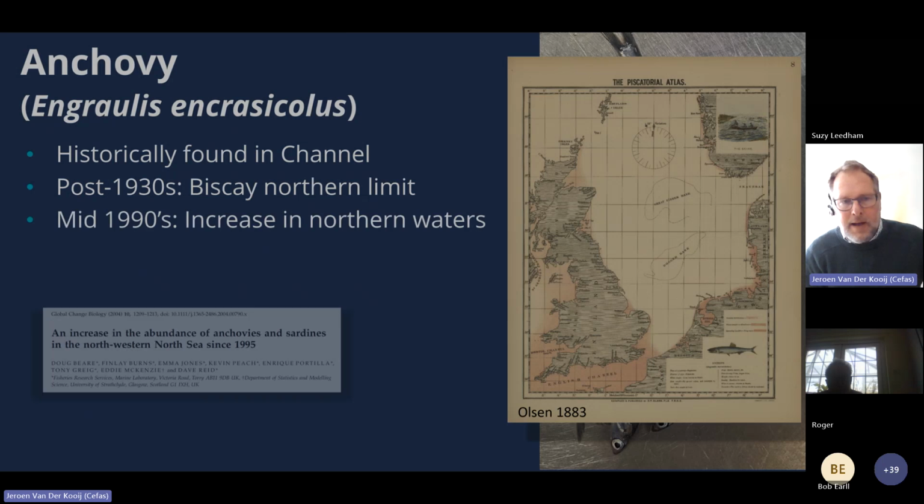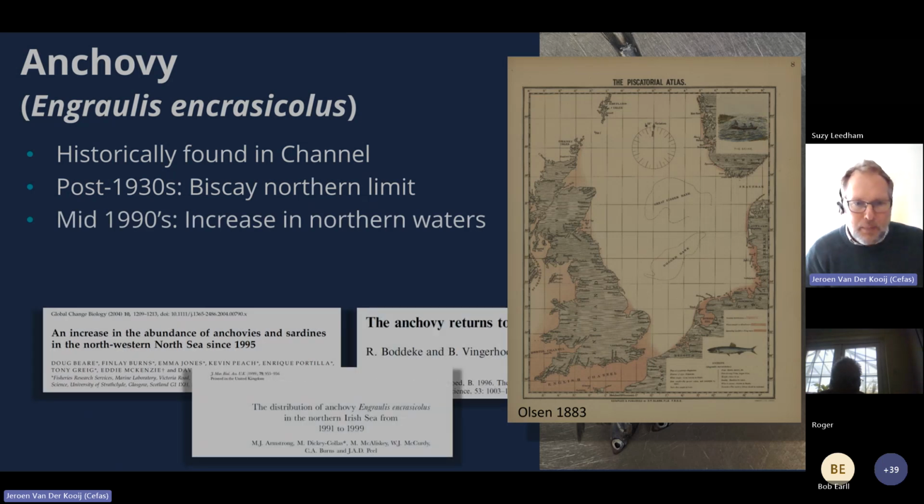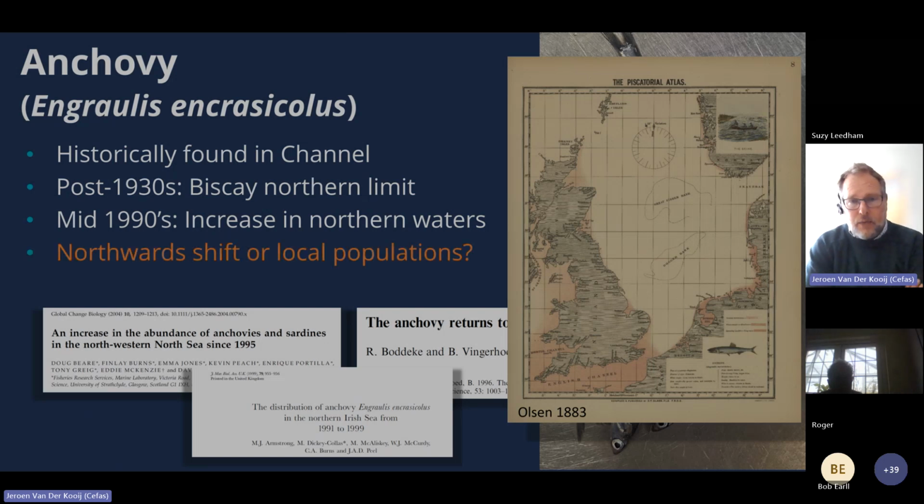Now that changed. In the mid-1990s, there were increasing scientific papers showing anchovy showing up in the North Sea, in some of the bottom trawl surveys. Anchovy was occasionally caught by some of the fisheries operating on the Cornish south coast, completely unexpectedly. So this period in the mid-90s was quite peculiar, quite different from what had happened before. And of course, the big question was, where do these anchovy come from?